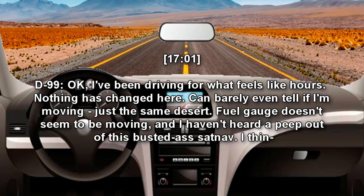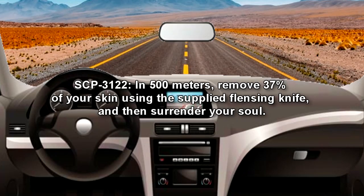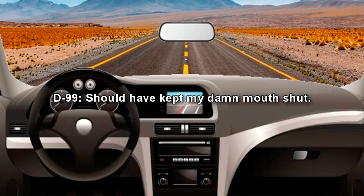Okay. I've been driving for what feels like hours. Nothing has changed here. Can barely even tell if I'm moving. Just the same desert. Fuel gauge doesn't seem to be moving. And I haven't heard a peep out of this bus that has sat-nav. I think... In 500 meters, remove 37% of your skin using the supplied flensing knife, and then surrender your soul. Should have kept my damn mouth shut.